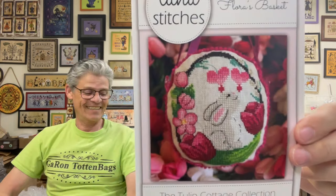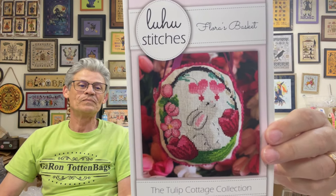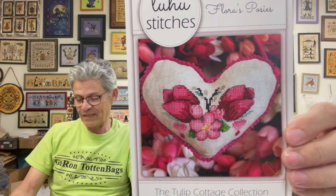You're so mean. Okay, now we've got the cute ones. This is Flora's Basket. It's a bunny. Isn't she cute? And those reds. This is all converted to DMC. So you can do them in DMC. And this one right here is the Tulip Cottage collection. Oh, that one don't have plastic. No, that one don't have plastic.